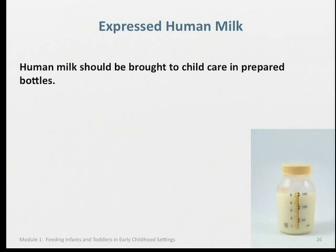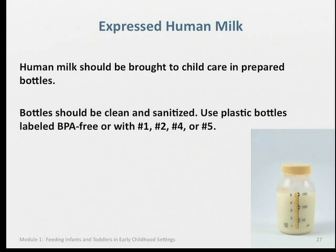When mothers bring their expressed human milk to child care for later feeding, the milk should arrive in prepared bottles. Mothers may freeze their milk at home in plastic milk storage bags, but should thaw the milk and put it into prepared bottles at home. The bottles should be clean and sanitized. The mother should use plastic bottles labeled BPA-free or with number 1, number 2, number 4, or number 5 on them. Plastic bottles are preferable to glass bottles because they are lighter weight and safer if dropped.